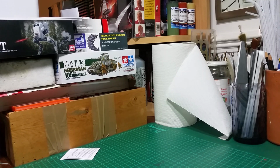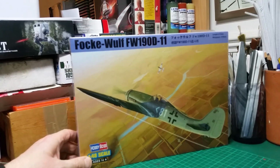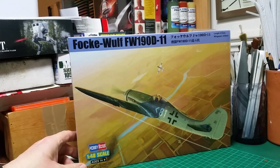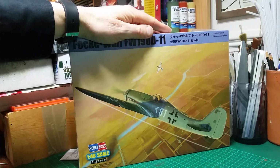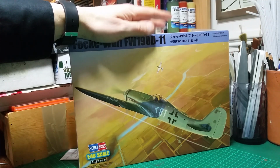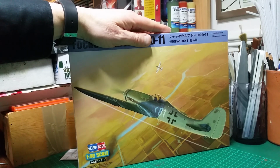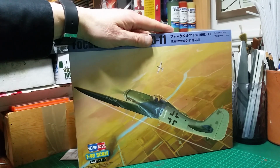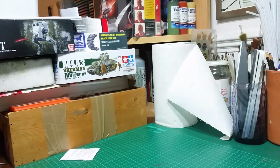This is the other one I actually got in, which I saw dirt cheap on eBay. Is the Focke-Wulf FW190D11 by Hobby Boss. I saw Chris and Alex modelling building this, and that basically sold it to me. It looks a super little kit. There is a little bit of etched brass in there. As I say, that's the second one of my Focke-Wulf 190 trio I thought I'd get, and I'm glad I got it in my stash. It is an awesome kit, so go out and get one.